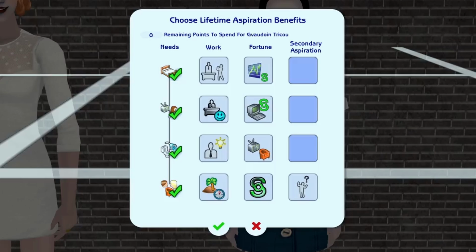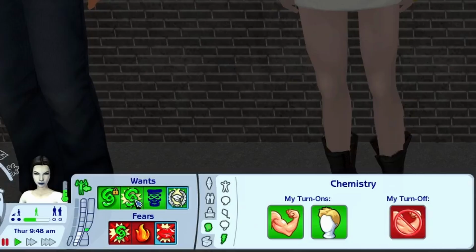For Gvaudoin, I decided to give her the full needs tree since I thought that that would be useful for our vampire sim. The first perk on the fortune tree gives them a higher salary, but since she won't be working, I didn't think that that was a priority as a teenager. And finally, if we look at her chemistry, her turn-ons are fitness and blonde hair, and her turn-off is fatness. These are actually exactly what they are when she ships with the game.